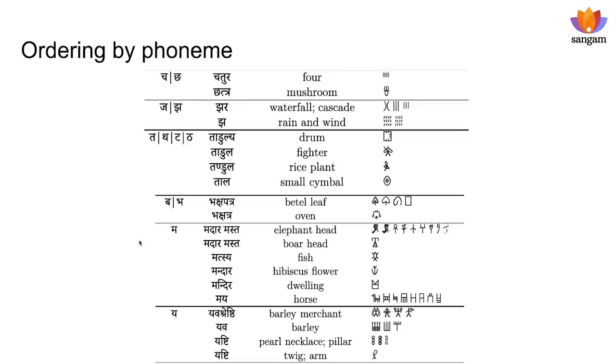Now, if you arrange them by the sound itself, instead of the order in which we deciphered them, this is what you see. And for the same sound, the words are very, very close. So for tha, it starts with tadulya drum, becomes tadula, then tandula, and then thala. Similarly for bakshatra, bakshapatra and bakshatra. And madara masta, which is elephant head, eventually becomes mastya, and then maya, which is horse. So apparently these symbols have been orally transmitted, and they get a little mutated, a little changed. And that is why you have so many symbols.